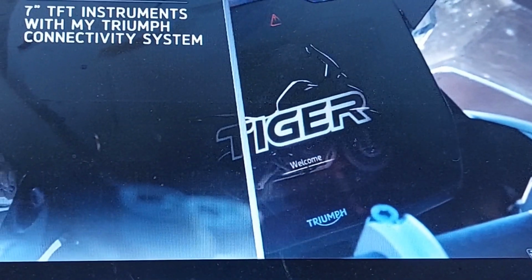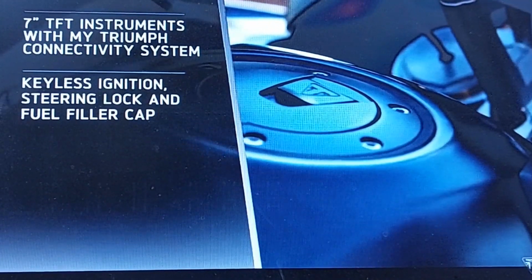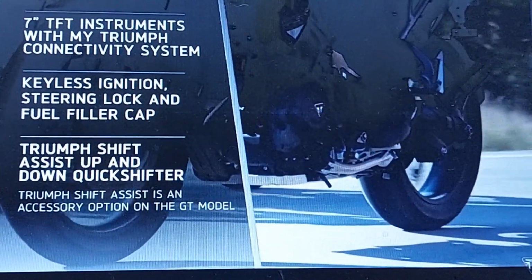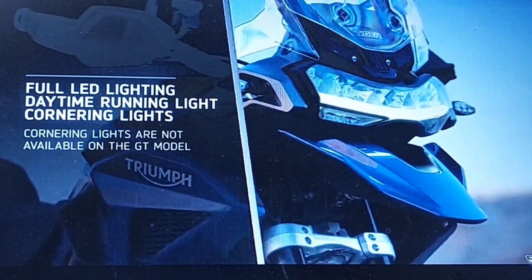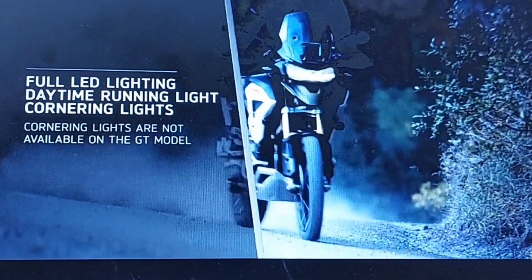We also have all-new 7-inch TFT instruments and the My Triumph connectivity system already installed. The new Tigers have keyless ignition, steering lock and fuel filler cap, plus Triumph Shift Assist, which gives you clutchless up and down gear shifts. We have full LED lighting with the new high-intensity daytime running light, plus integrated cornering lights.